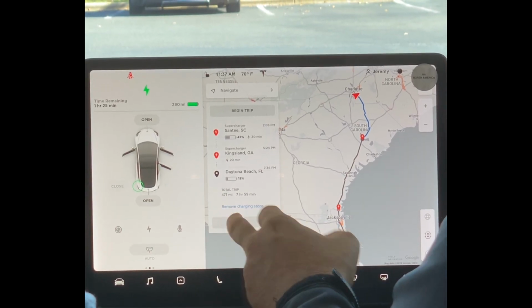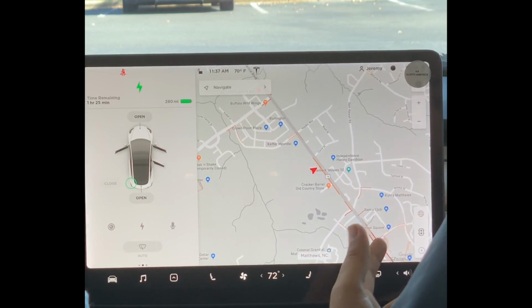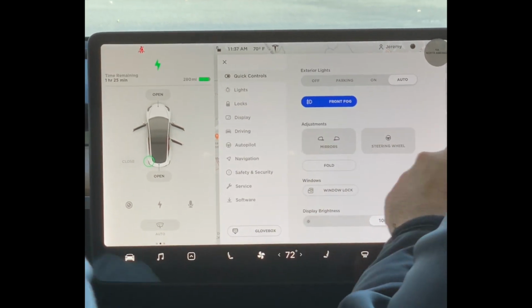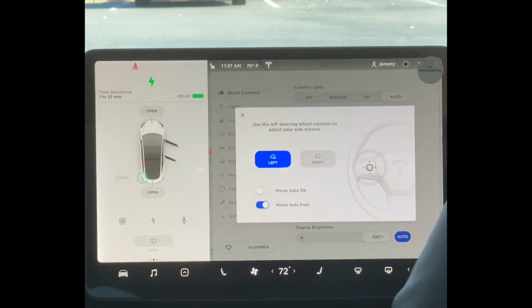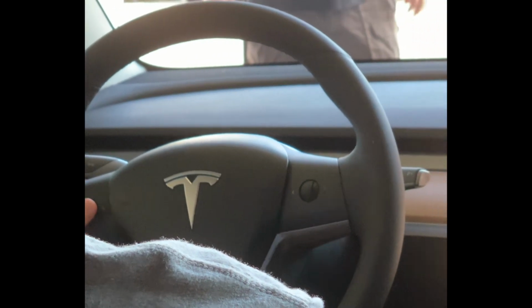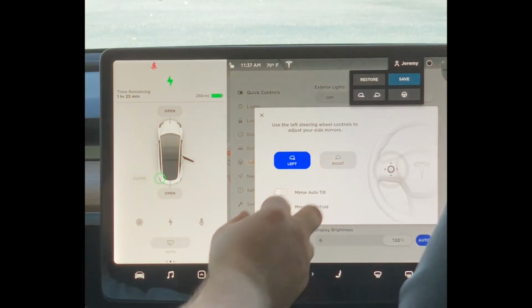Another thing is we want to go to controls, settings right here. Your quick controls are right here. To adjust your mirrors, you just go ahead, click on it, and you'll use the left scroll wheel to move the mirror forward. Oh yeah, there we go. And as you see, you already have your profile set up, so you can save that position of what you have your mirror.